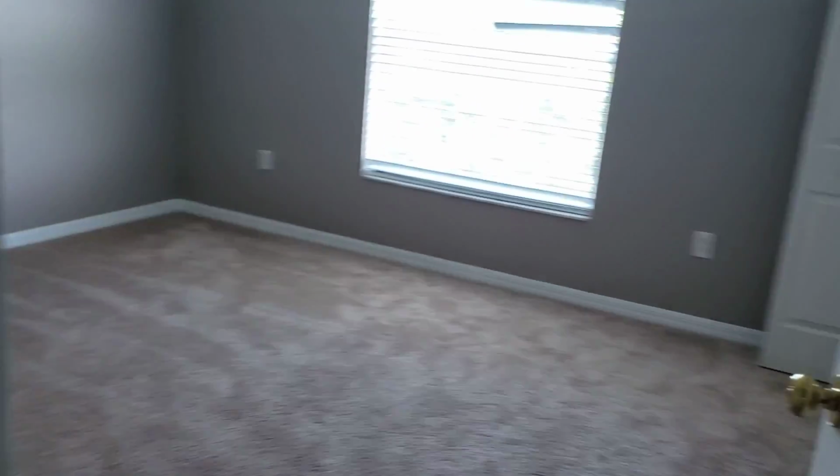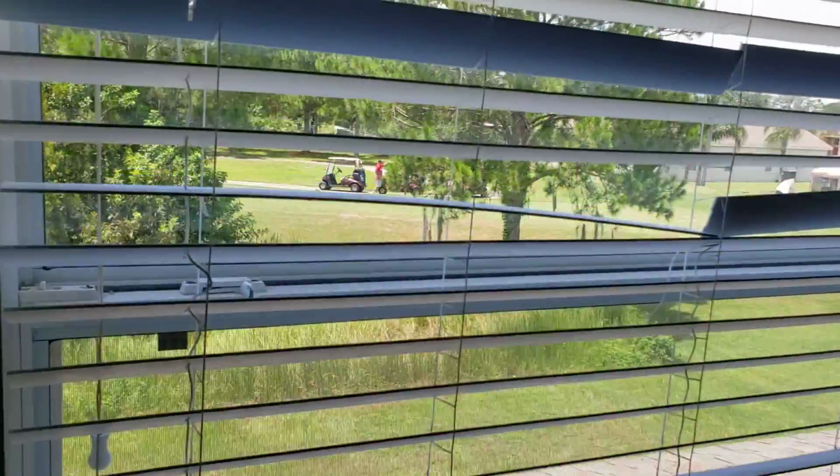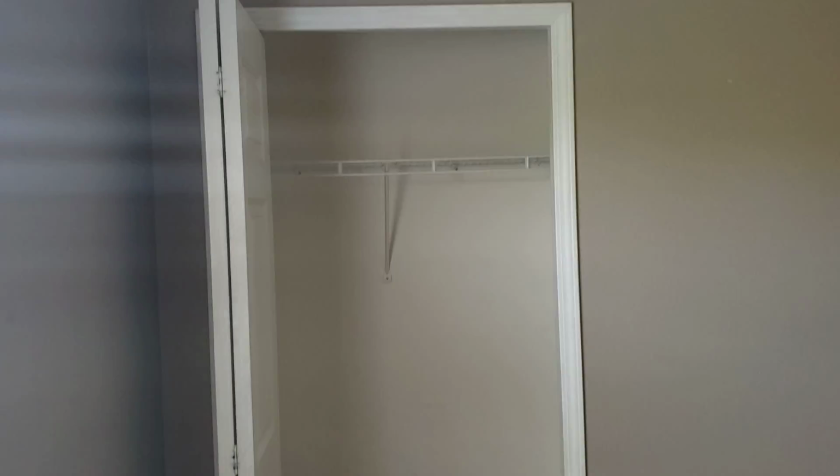So we have another bedroom here. Ceiling fans are all still with the property, so they did not take those. And yet another golf course view. Closet.